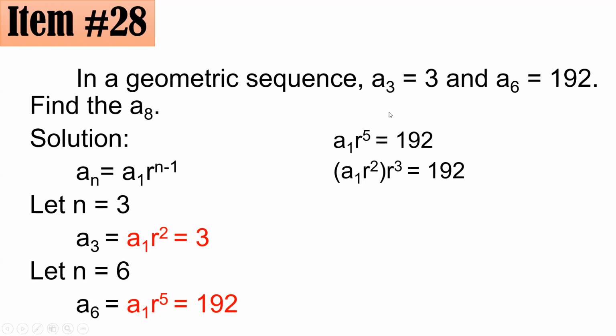Take note. Di ba yung, kasi meron po tayong a sub 1 r squared equals 3 eh. That's why yung imumultiply ko sa r squared para maging r to the fifth will be r cubed na lang po. Okay? So, if you multiply this or simplify this, you will still go back to a sub 1 r to the fifth. Pero, based on this, no, a sub 1 r squared is equal to 3. So, I will replace this expression inside the parenthesis by 3. So, 3 r cubed equals 192.